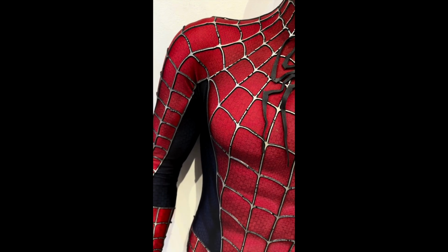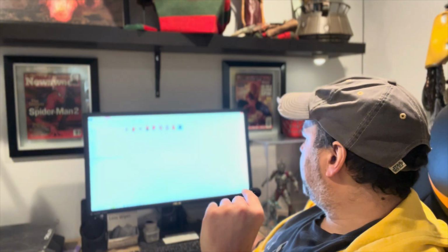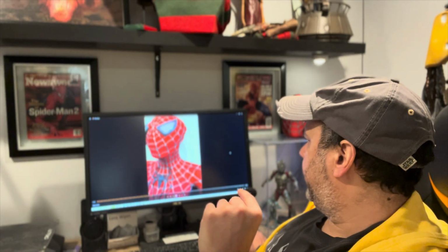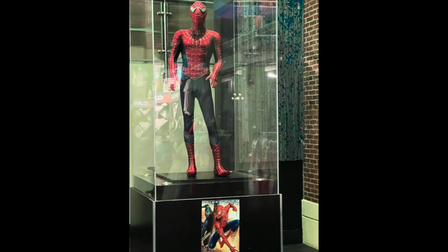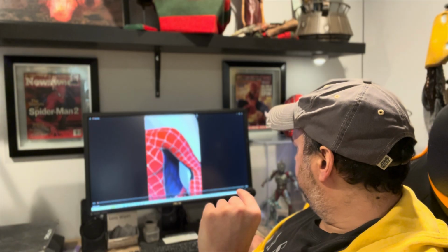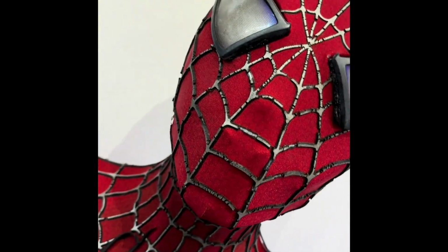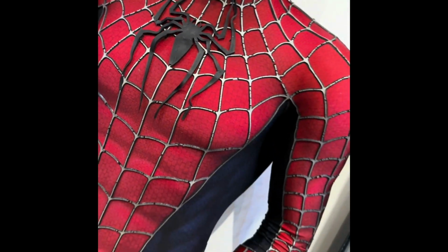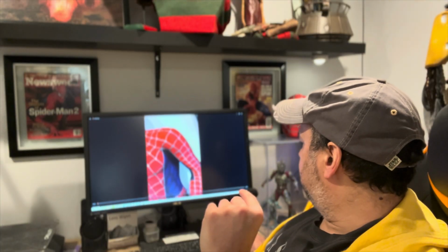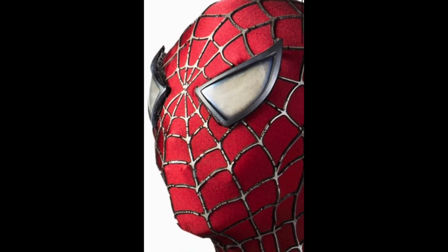There's a muscle suit, the original shoes are still attached, and most of the webbing. I can't be 100% sure, but I have a feeling this is the suit that was on display at the Orlando Planet Hollywood outside Disney World. Look at the webs. They actually look great, all things considered. Most of it is there. There's not a lot of areas where you can just see an empty patch, you know what I'm saying?